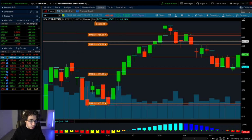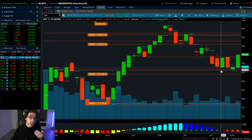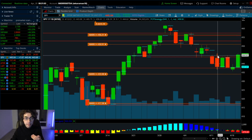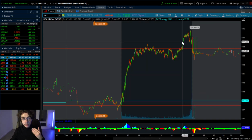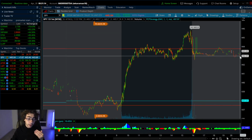SPY has been trying to turn this previous month's resistance at 437 into a support level for now four days in a row. And today's the day where it tried to break above this 445.75. But as you can see, it couldn't quite do it. It got to a high of 445.80 and it is currently trading at 443.46.